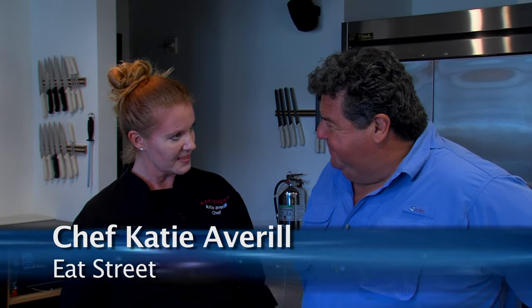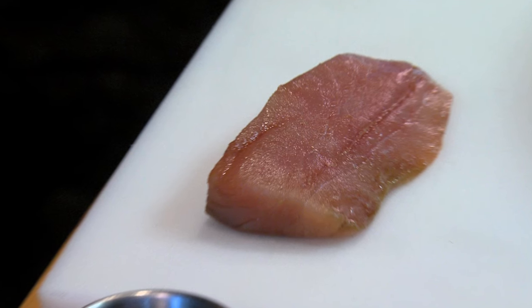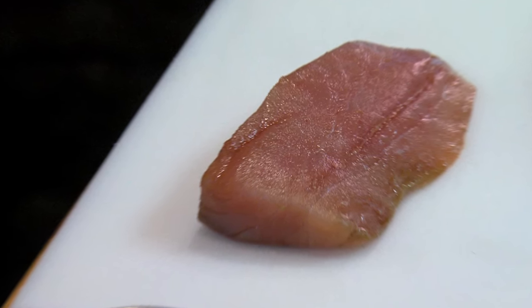Thanks for having us. Oh, well, thank you. And what do you have in store for us? Well, you brought in your beautiful yellowtail. We're gonna make a sushi that's a tartare. Makes a great appetizer all day long.